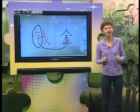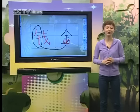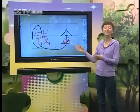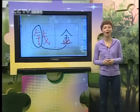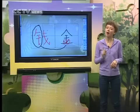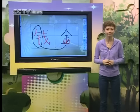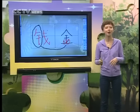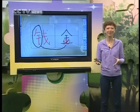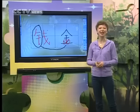Now, in ancient China, gold, silver, bronze, and copper were all used as currency. So it's quite fitting that the character for money would have a metal or gold radical, isn't it? Some other characters with the metal radical are 针, needle, 钟, clock, 锅, a pot for cooking. So the metal radical is our radical of the day.